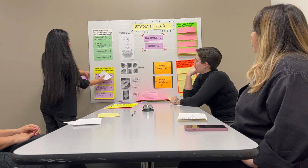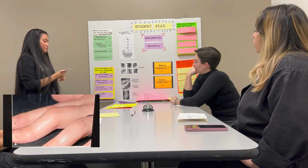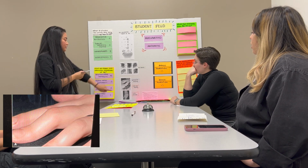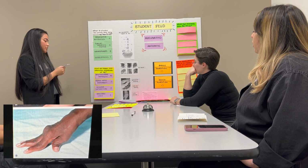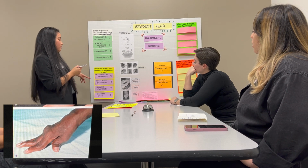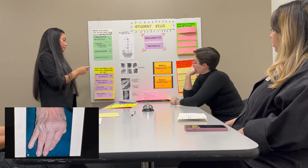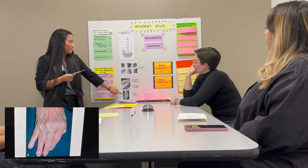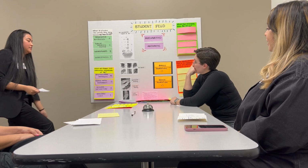Okay, with boutonniere's deformity, the finger is flexed at the second knuckle and then hyperextended at the third knuckle. And there's a photo of that here. With the swan neck deformity, the finger's middle joint bends back more than usual, and the fingertip is bent down, and that is shown here. And then with ulnar deviation of the metacarpals, the fingers and the hand are bent outward toward the pinky, and that is shown here. And then finally, Baker's cyst is a cystic nodule that is behind the knee.